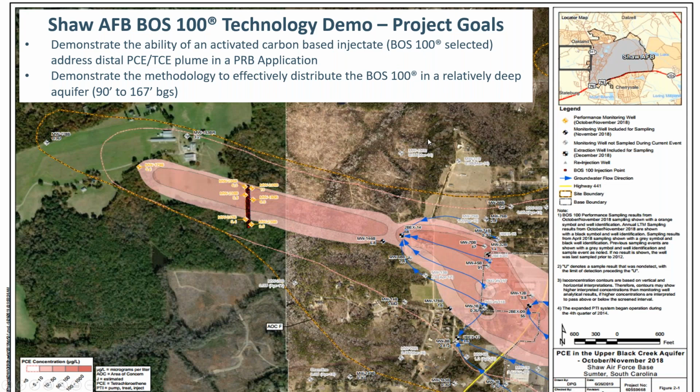So this technology demonstration, look at the site map. It was a distal plume of PCE and TCE, emanating from the base from an old dry cleaning operation that was shut down years ago. The base actually operates on site a groundwater pump and treat system just at the edge of the property, and treats contaminated groundwater. So they're actually stopping the mass from moving, but some had already moved down. We're about 5 miles off the base.